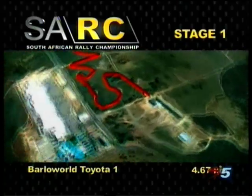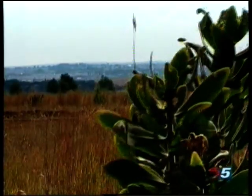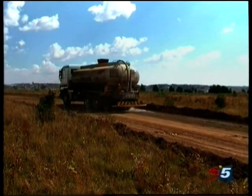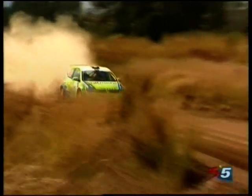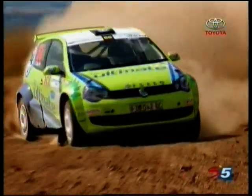Stage 1, just outside Woodbank, Barlow World Toyota 1 over 4.67 kilometers of gravel. A bit of a dust problem expected there, so the organisers call on the services of the water truck. I'm not sure how effective that's going to be. First on the road, Etienne Lawrence with me, and it's Gugu Zulu in the BP Volkswagen Polo. Yes, on testing they had problems with this car. Hopefully all their problems are at the end now and they'll have a good event.